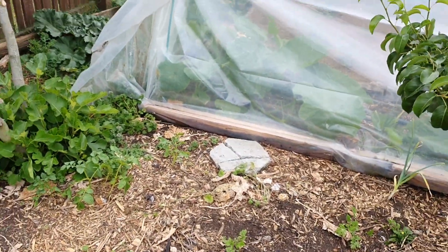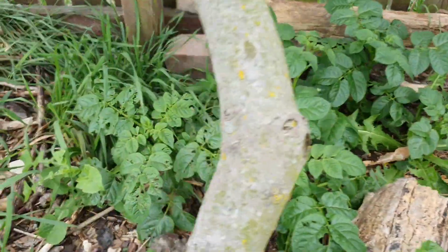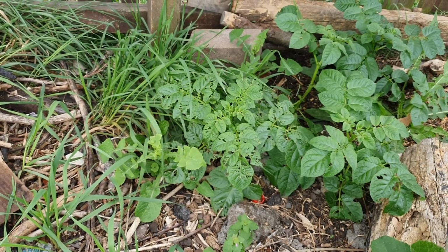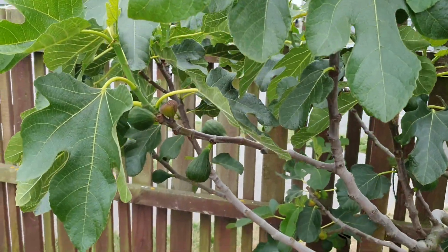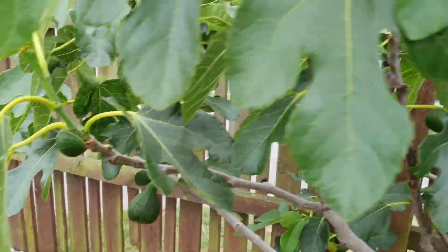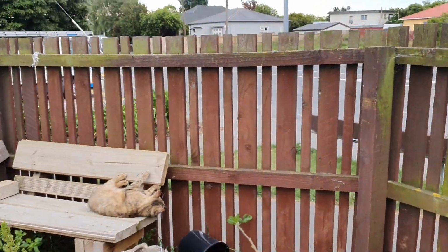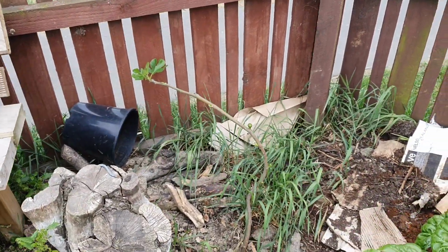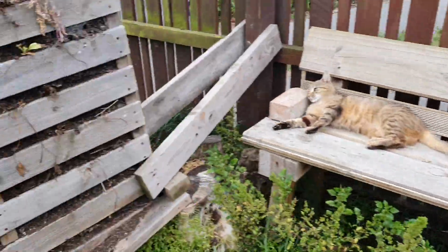I'm all broccolied out. I got a rhubarb here. Oh, there's something eating that potato. What eats potato? Figs are coming along nice. Look, oh, that one's falling off. Yep, lots of figs. And these are very easy to propagate. So I'll put one here. That is a worm area, but there's worms everywhere.